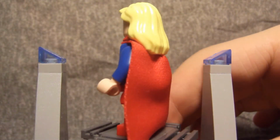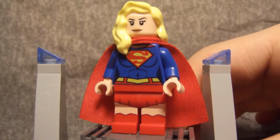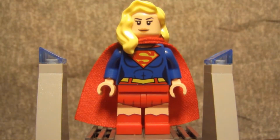Yeah, I'm just in love with this figure. She's the main reason I wanted this set so bad. I mean, obviously, oh my god, really? She's the main reason I really wanted this set, and I'm really glad I have her. So on to the actual set.